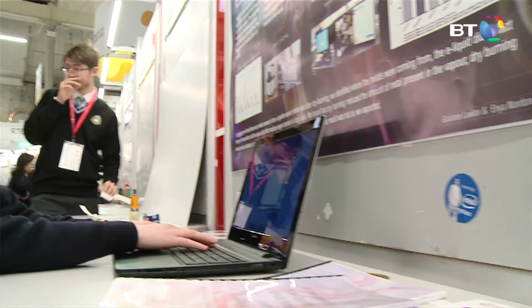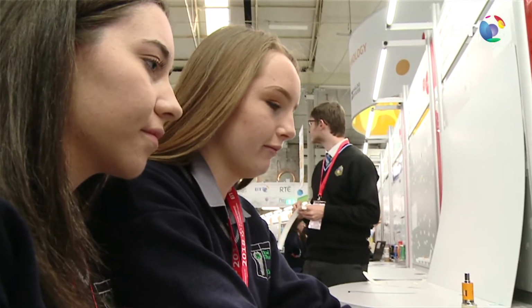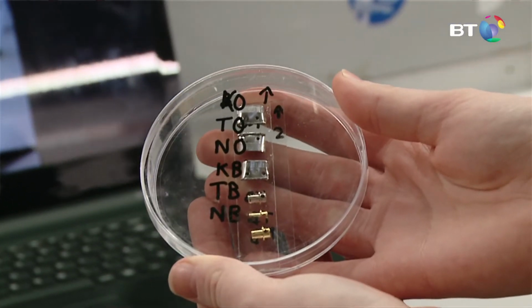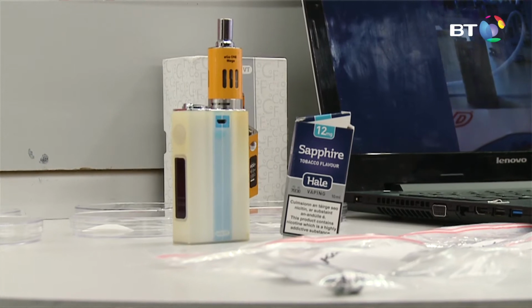Our first investigation with the metals in the vapour, we went to Trinity College in Dublin and we used an ICP-MS machine to analyse the vapour and see what metals were in it. And we did the same for the internal components of the e-cigarette.